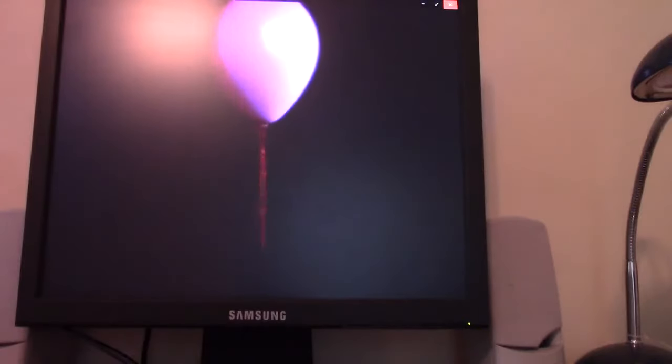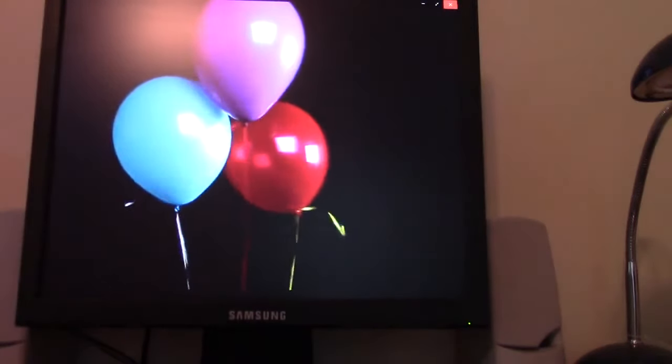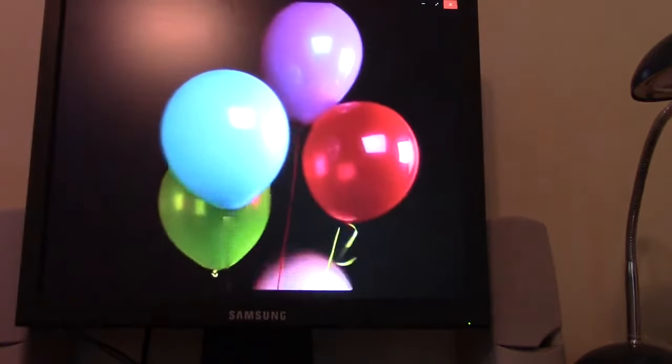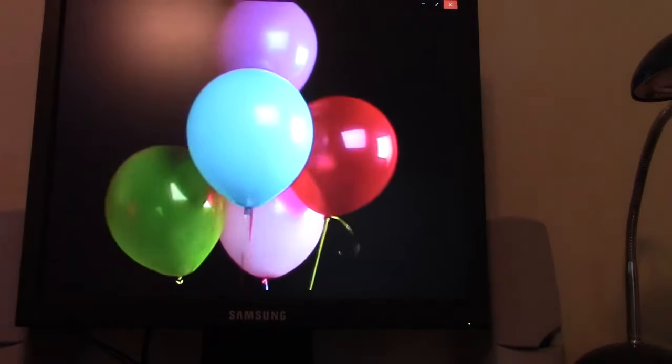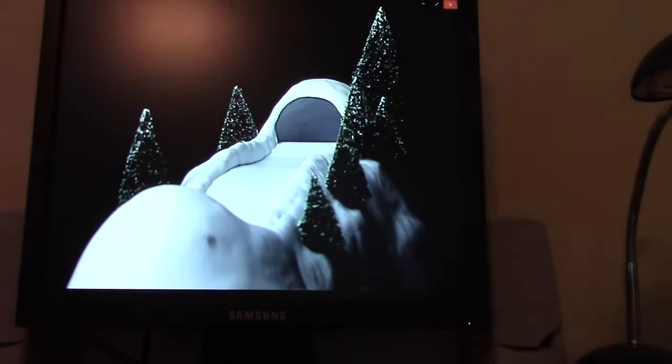Hey, there's one balloon. Oh, now there's two balloons. I mean, three balloons. No, wait, there's four balloons. Make that five balloons. Five colorful balloons blowing away. Boy, it sure is cold out here. A perfect time for sledding, just like these kids in this toy are doing.